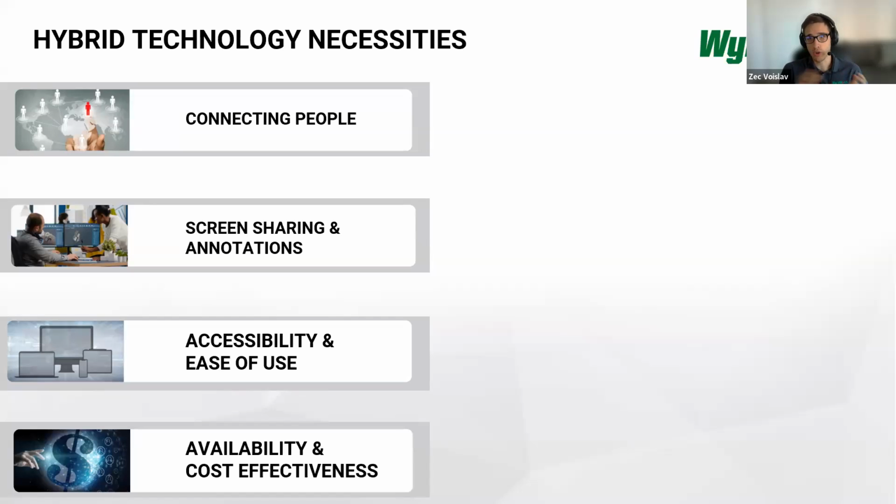Availability and cost effectiveness. Today, there are so many different services, so a business may spend a lot of money on these different conferencing services, right? Deploying a single platform is really important because you can cut a lot of cost for a company.